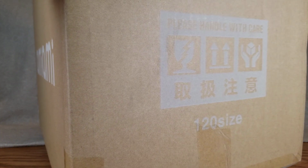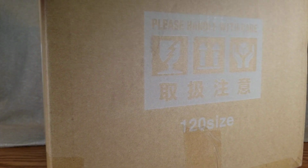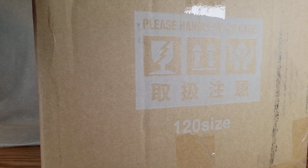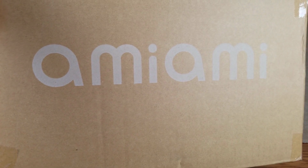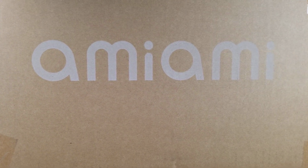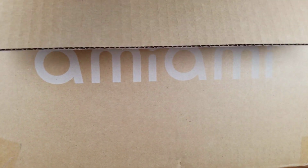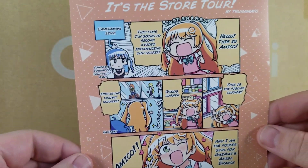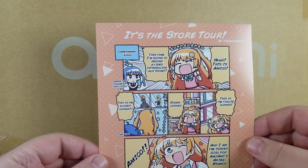Let's get this box open and look at Best Date. Yes, we've got a Date A Live figure in here, and it is Best Date Tohka. So we'll get the box open, and we will open the flap and take out the Ami thank you card. So we've got another comic. This is a different one than the last time.